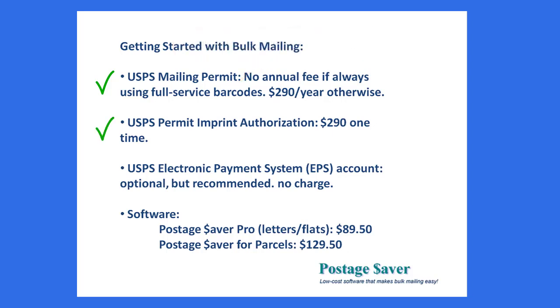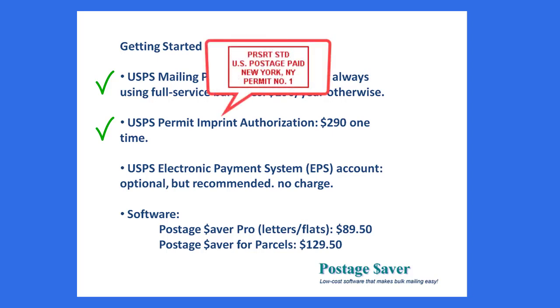You also need a permit imprint authorization. That's a one-time, lifetime charge. And what that lets you do is print the little postage paid box on your mail pieces instead of having to use a stamp on each one. And you print the postage paid box as part of printing the piece. It's not something that's counted against you every time you print it like a PC postage would be or a postage meter. So you can just print up the pieces with that on it and you never have to worry about putting postage on the individual pieces that you mail.